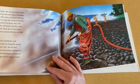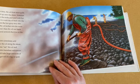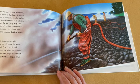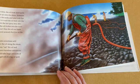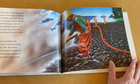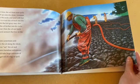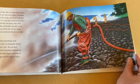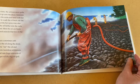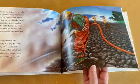In time, the oil from most spills drifts up onto the shore. Scientists spray the rocks and sand with hot water to wash the oil back into the sea. But the hot spray may also push the oil further into the rocks and the sand. Here, the oil can harm plants and animals that live on the shore. Scientists sometimes add a bacteria to the oil along the shore. The bacteria eat the oil and change it into harmless substances. But it would take huge amounts of bacteria to get rid of a large oil spill.